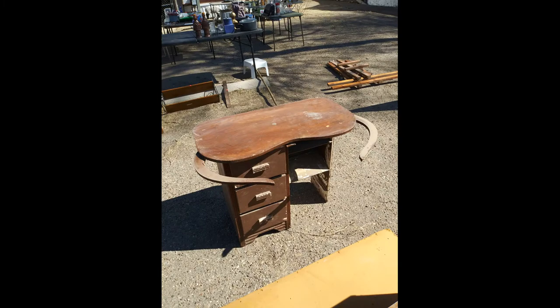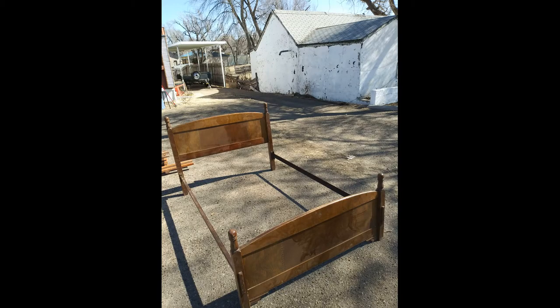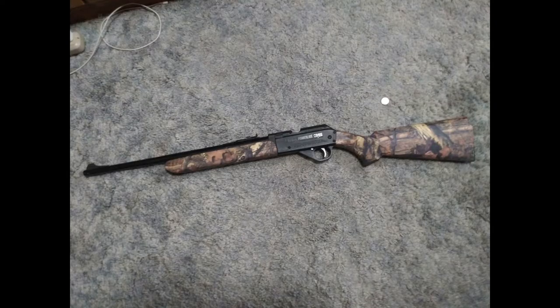Then this is a vintage kidney shaped desk. And then this was a bed frame. And then this was a shotgun that we found in the storage unit as well.